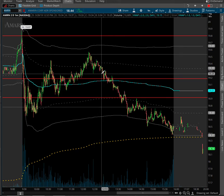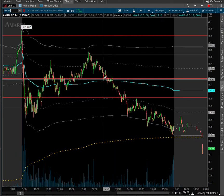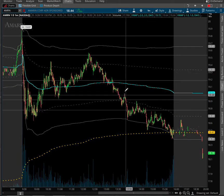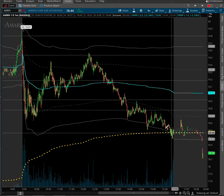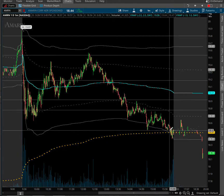But this one worked out a little bit better. Shorted it here at 19.25, starts to roll over. As you know, I love covering at whole numbers, so 19.25 to 19 we're covering. And then our multi-day VWAP, again, at this point was 18.47, so that was our target for the rest of the day. And this was a grind, but we held a small lot all the way to the end of the day and covered it around basically 18.50. So fantastic trade on Amarin today from 19.25 to 18.50, as well as some of those other trades.